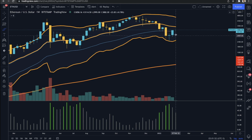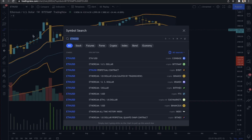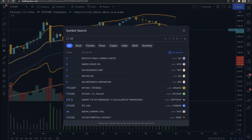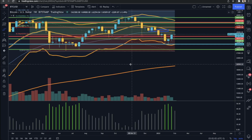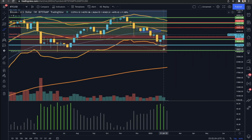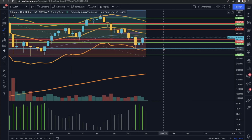We haven't seen it regain that middle Keltner on the 1 week, but I don't think we saw that on Bitcoin either. Let me double check myself. And yes, I'm not going to edit this video. I'm just going to upload it as is. Same thing with Bitcoin. We still have not regained that middle line here around 44,000. So I really don't expect Ethereum to regain it until Bitcoin starts to test those upper regions.